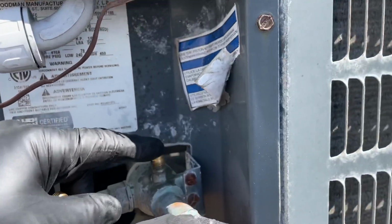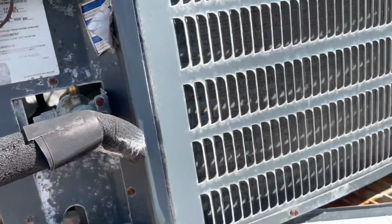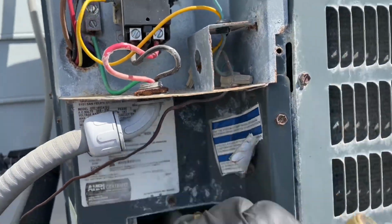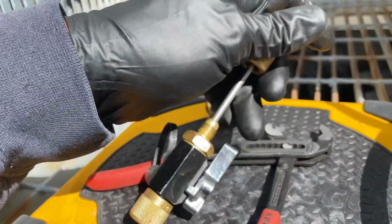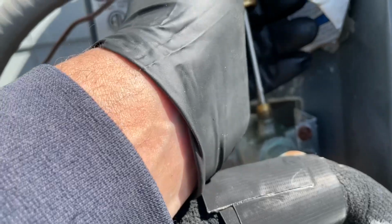So that's what you're talking about. See that? You can hear that. We gotta fix that. And we're not gonna be able to do it that way. All right, let me take out this first. See if I can tighten it. No, she's still leaking. You can hear it.